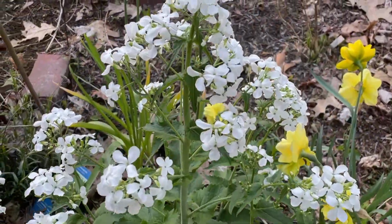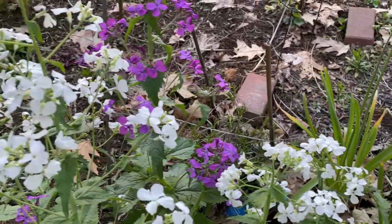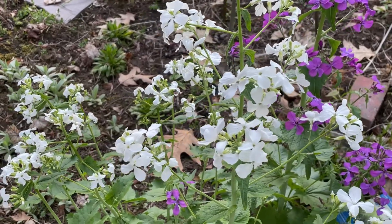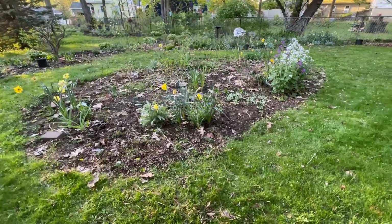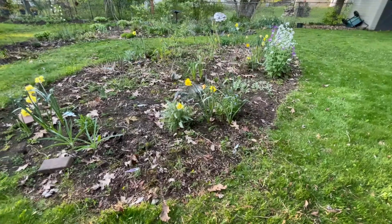But it has a nice mix of the white and the purple-pink flowers. I wasn't expecting that. I thought it was going to be all white, but a nice mix of colors. Now the seed heads on these look like little coins, and so that'll be a reason why it's called the money plant. So I'll be excited to see those.